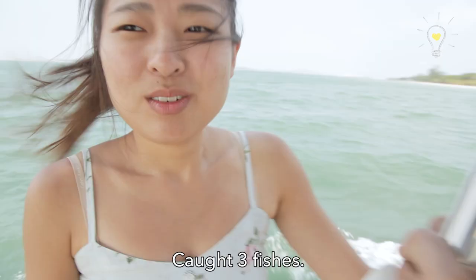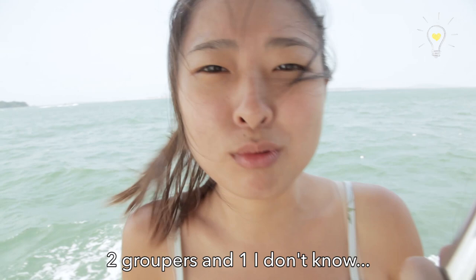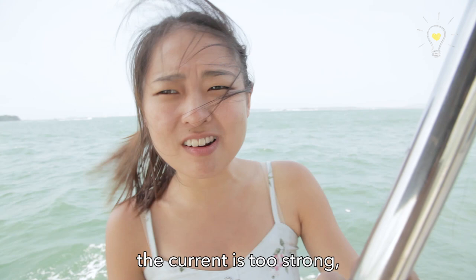Please give me back. Caught three fish. Just two groupers and one I don't know. Yeah. Oh, it's a bad day. The wind is too strong, the current is too strong, the fish doesn't want to come out. Okay, we'll still dissect them, right? Yeah, we will. Let's do it.